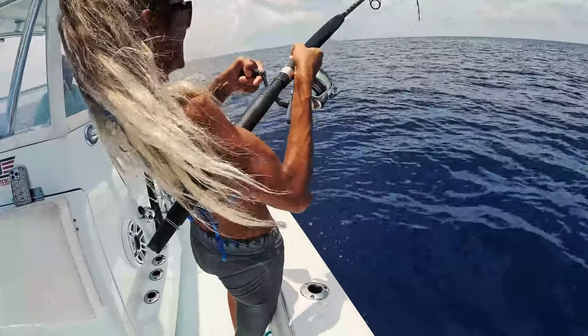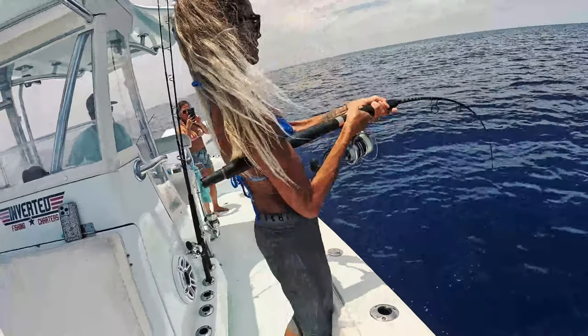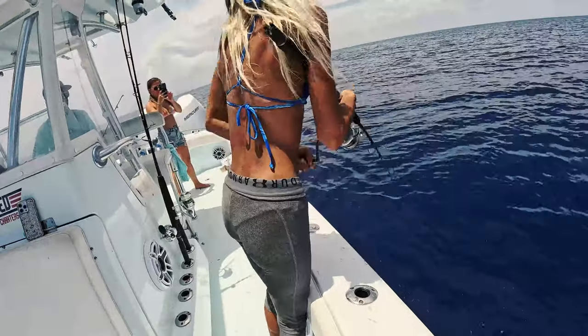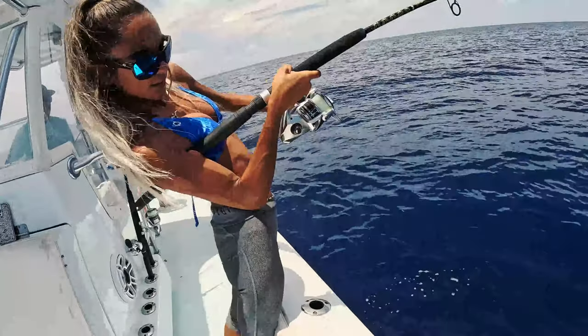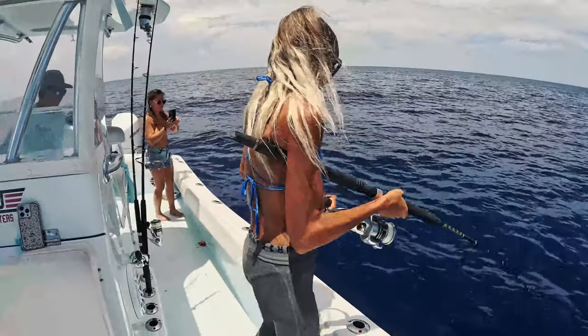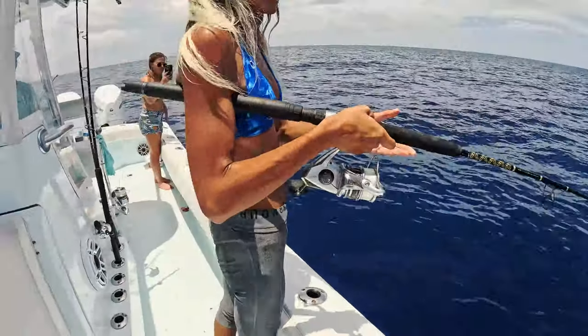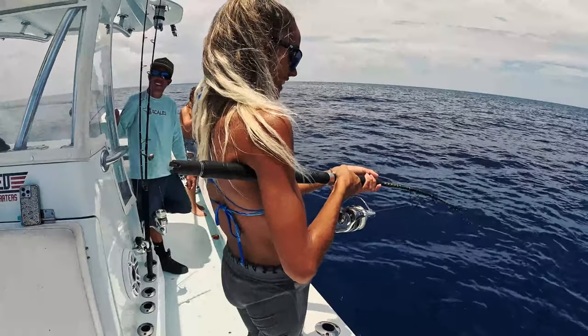We are back on. We got them rocked, got them unrocked. A little more right reverse. There you go, he's coming up. I see him. Color, it's a red. Another red snapper. Oh, good one. Nice one. That's the limit. On another one on the flat line.